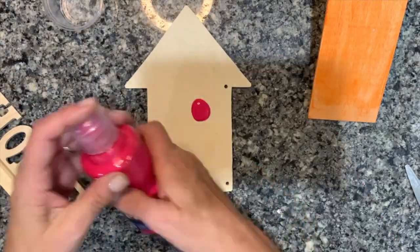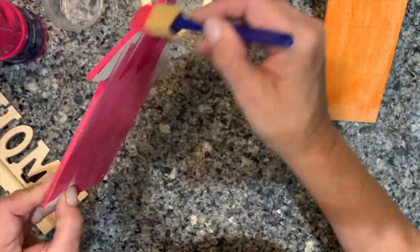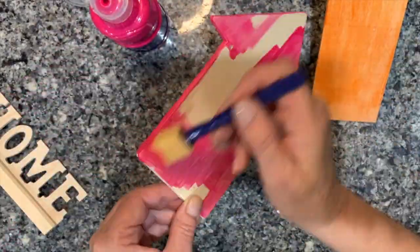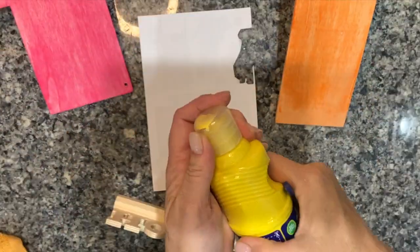And this one, I went with the pink. So just really bright colors on this. Like Easter colors. Again, painting both sides. Why? I don't know. But I did. And so if you flip it around, the other side looks great too.